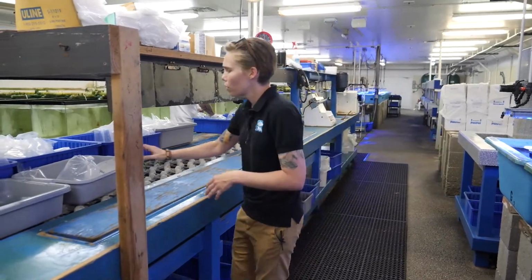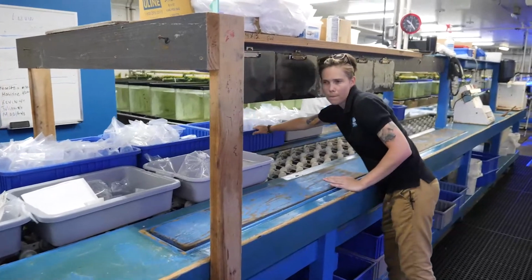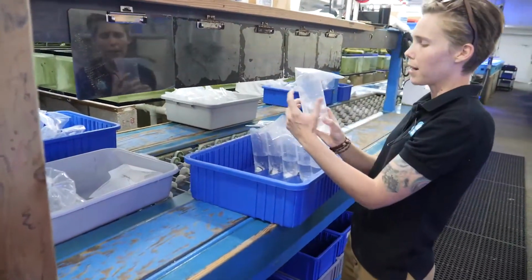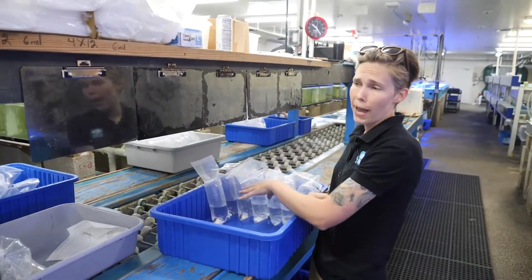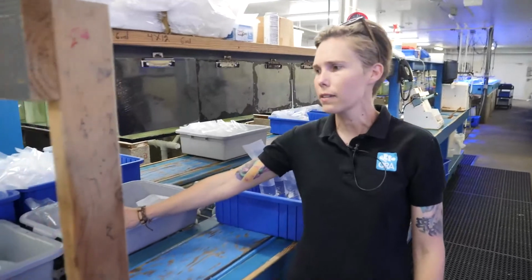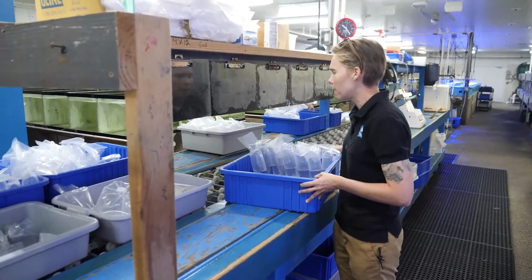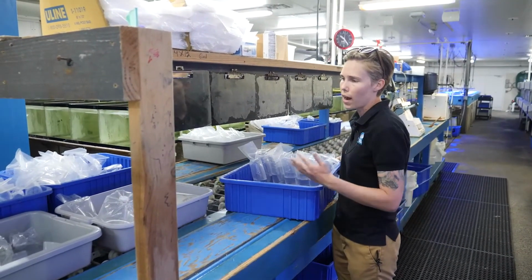So every single fish and coral, look at something like this, would be individually bagged based on the species. And we heat seal the packages or we clip the bags. That way we're ensuring the best possible air quality and making sure that they arrive with air still in the bags.